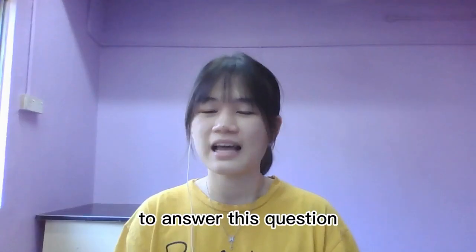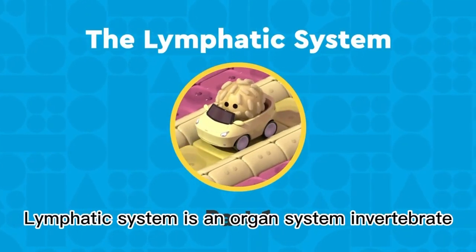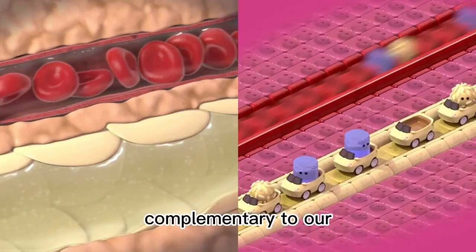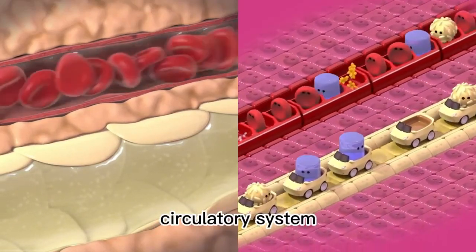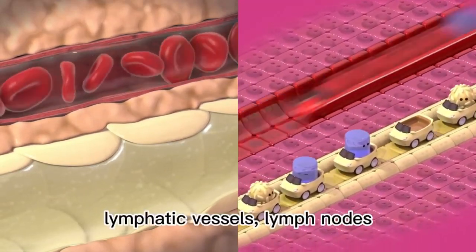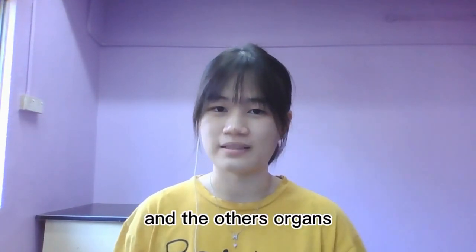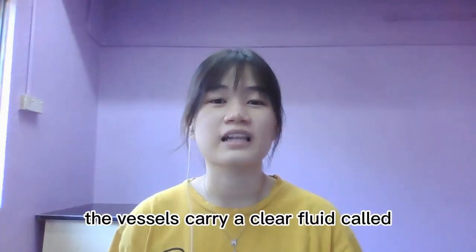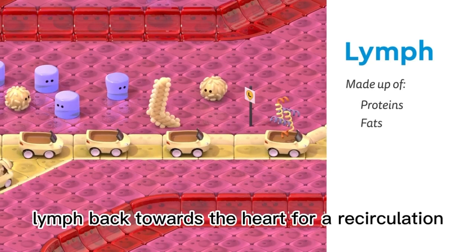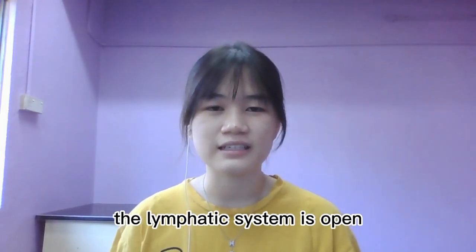To answer this question, we need to look into the lymphatic system. The lymphatic system is an organ system in vertebrates that is part of the immune system and complementary to our circulatory system. It consists of a large network of lymphatic organs, lymphatic vessels, lymph nodes, lymphoid tissues, and other organs. The vessels carry a clear fluid called lymph back towards the heart for recirculation. Unlike the circulatory system that is a closed system, the lymphatic system is open.